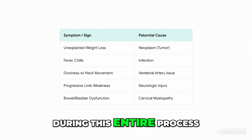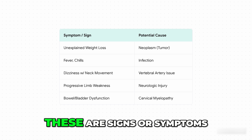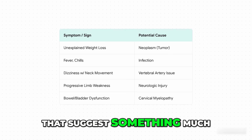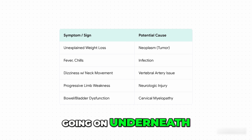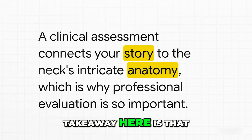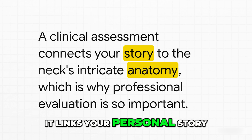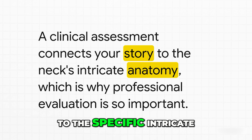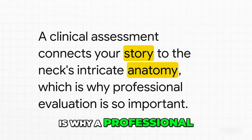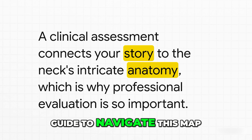Now, during this entire process, clinicians are also on the lookout for what they call red flags. These are signs or symptoms, like the ones you see here from the source material, that suggest something much more serious might be going on underneath, something that might need immediate attention. So, really, the key takeaway here is that a proper assessment is all about connecting the dots. It links your personal story, your symptoms, to the specific, intricate anatomy that we've been talking about. And that right there is why a professional evaluation is so incredibly important. You need an expert guide to navigate this map.